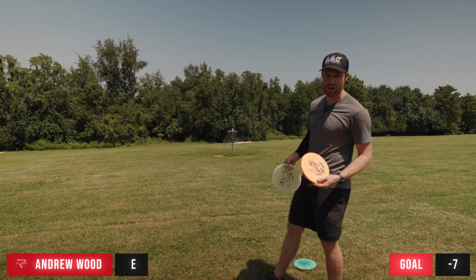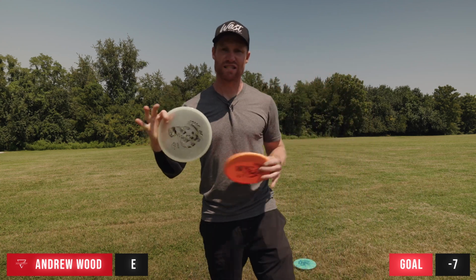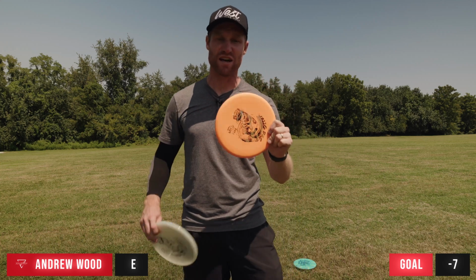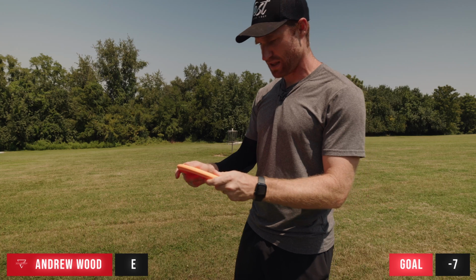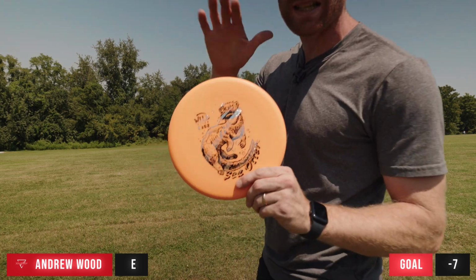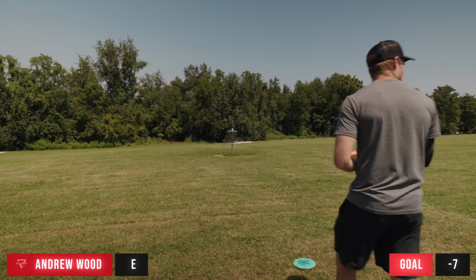For putters, we're gonna be putting with the Sea Otter. Micah was nice enough to send us out 2, one in a premium plastic for throwing putter, one in what feels like a baseline or a putting plastic. So this is what we're gonna be putting with. The numbers on this are 2302. So a little bit of glide and some good fade.